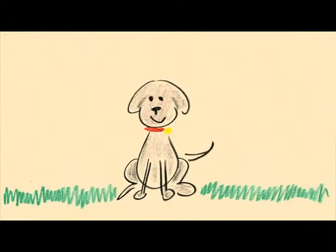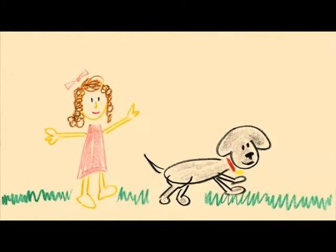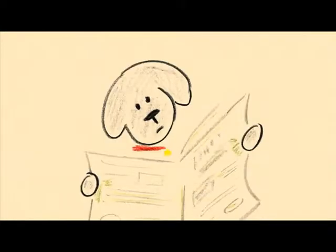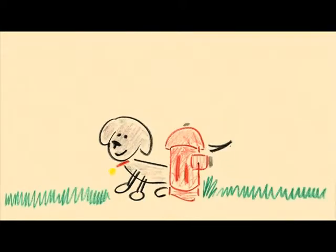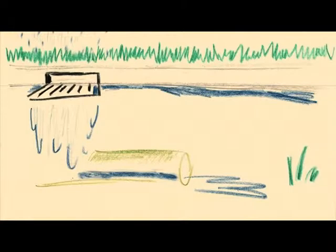I love my dog, and she loves to play outside. When we're in the yard or taking walks, she poops. No, not in the toilet. On the grass. That's what dogs do. But we remember to pick it up so the yucky germs stay out of the water.